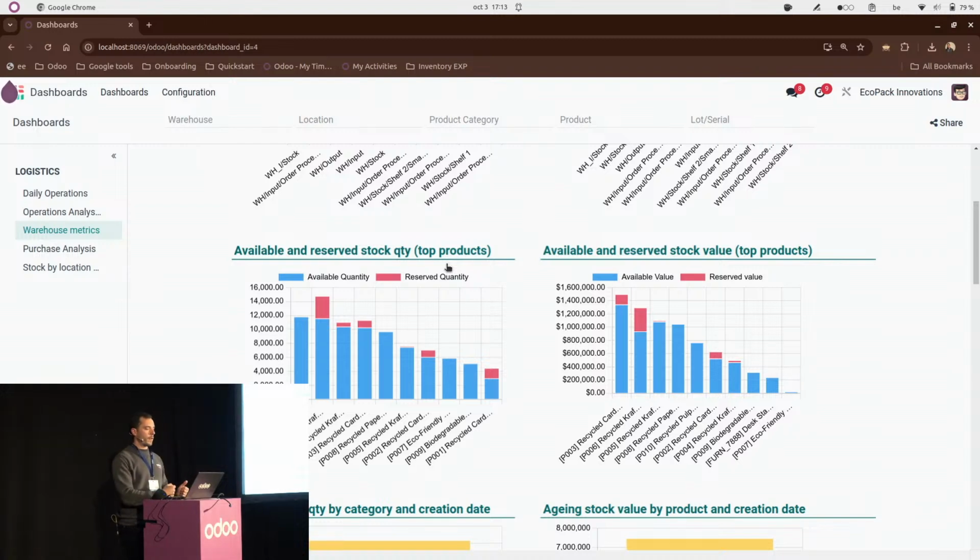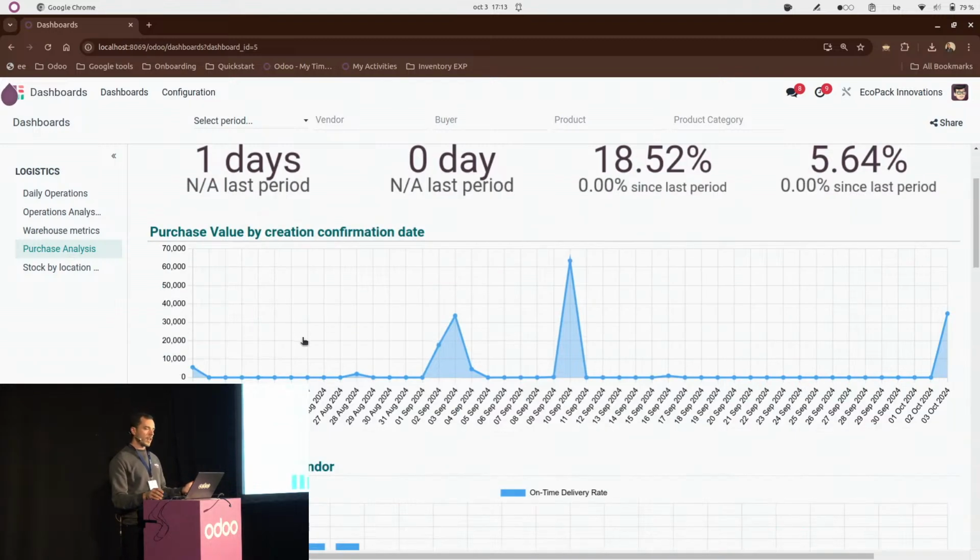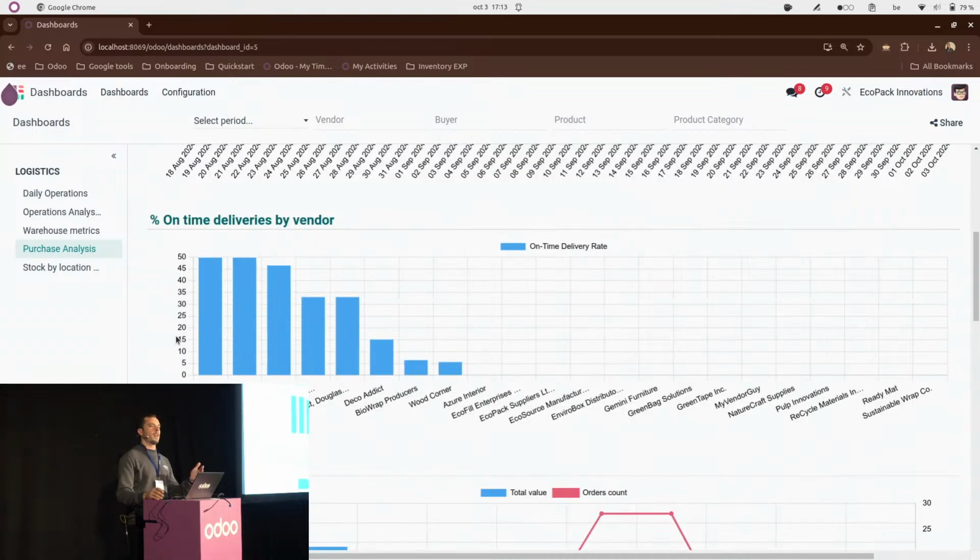Let's move then to the third and last dashboard here, that is the purchase analysis. We totally revamped the purchase analysis to get an overview about your purchase history, so that you can easily see if you are having seasonality on your purchases, filtering by specific vendor or by specific product. You can have a comparison about the on-time delivery rate for your vendors to analyze their performances and see the ones that are performing better compared to others.